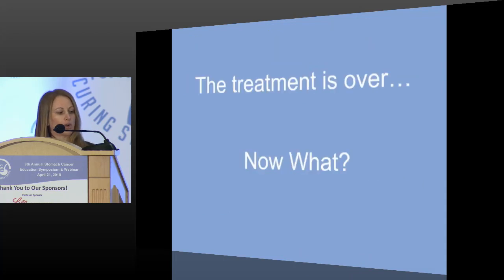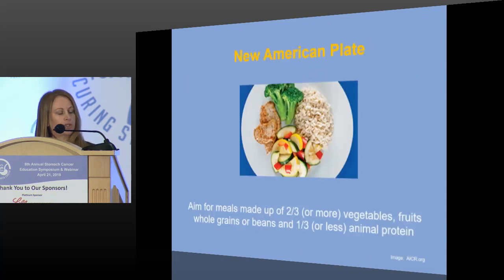So the treatment's over. Now what do we do? So this is the new American plate. You want to aim for meals made up of two-thirds or more from vegetables, whole grains, fruit, and beans, and about one-third from your animal protein. A little bit different from the standard American diet, which is usually about three-quarters of the plate from animal protein products. So we want to move towards this new plate.